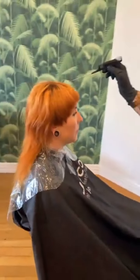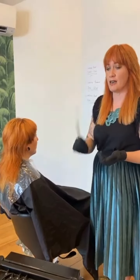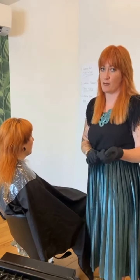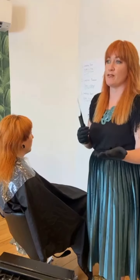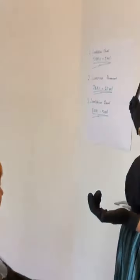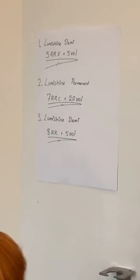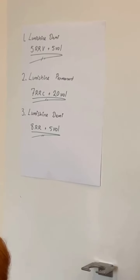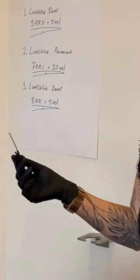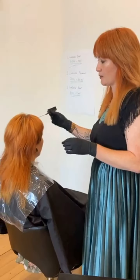When we're doing colour techniques, the easiest way to remember your formulas is the lower the number, the lower the formula number. So a level 5 is going to be my Formula 1 because it's lower. My level 7 is my Formula 2, and my level 8 is number 3. I find that really easy to remember. Try and work out some nice easy ways for you guys as well.